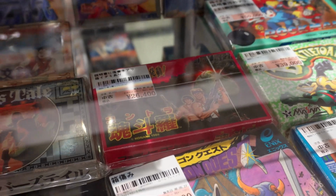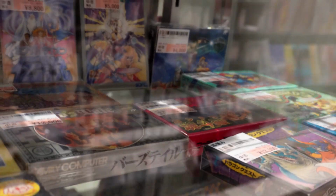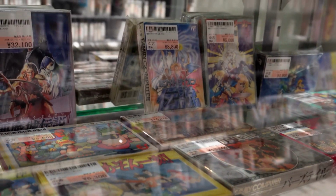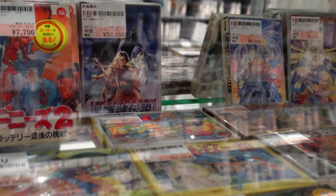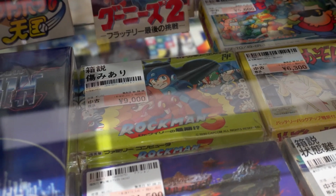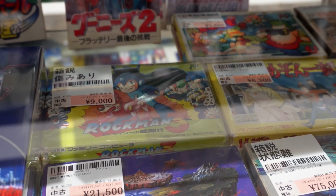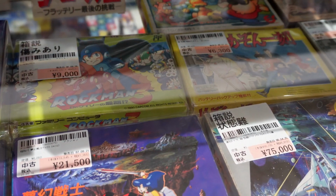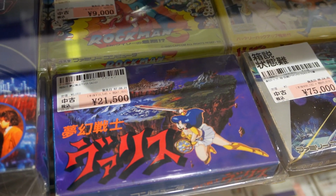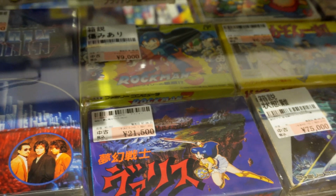Contra has always been one of my favorites. Some interesting games down there. Oh, there is some disk system games back there. No, my fault. Not disk system games. Just other Famicom games. Akuma Joe Densetsu there for about 32,000. Wow, Rockman 3, 9,000, incredible. Man, I'd say in the fall, back in October, I saw this in Akihabara, no less, for about 3,500. So that is incredible. And this one too. This Valis for 21,000. I saw the same Valis in Akihabara for about 2,000, maybe 3,000 yen at the most. This is October. Craziness. Just craziness.